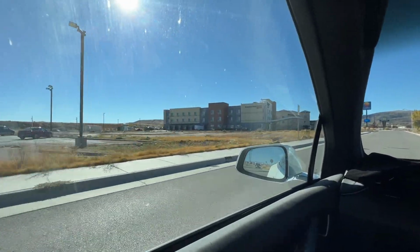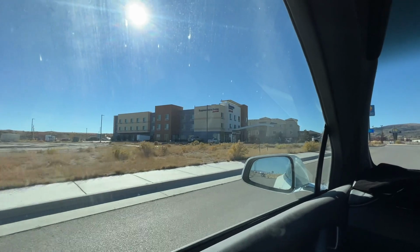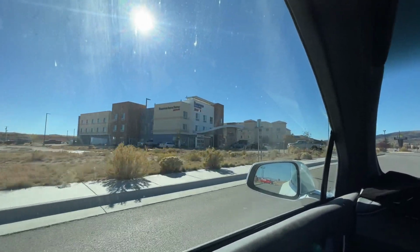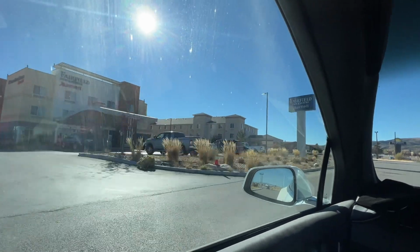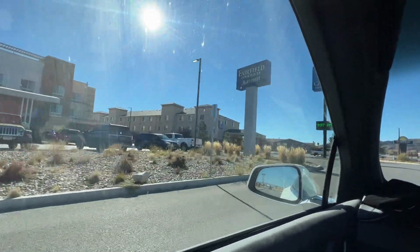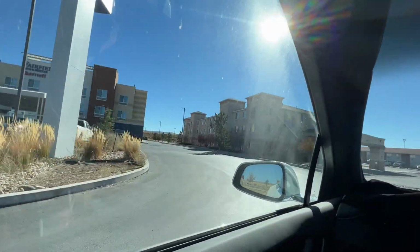Here is the Supercharger here in Rawlins. It's an 8-stall, 150 kilowatt. It's in the parking lot of this Fairfield Inn. And we're going to go counterclockwise for you digital people. That would be to the left around the building.